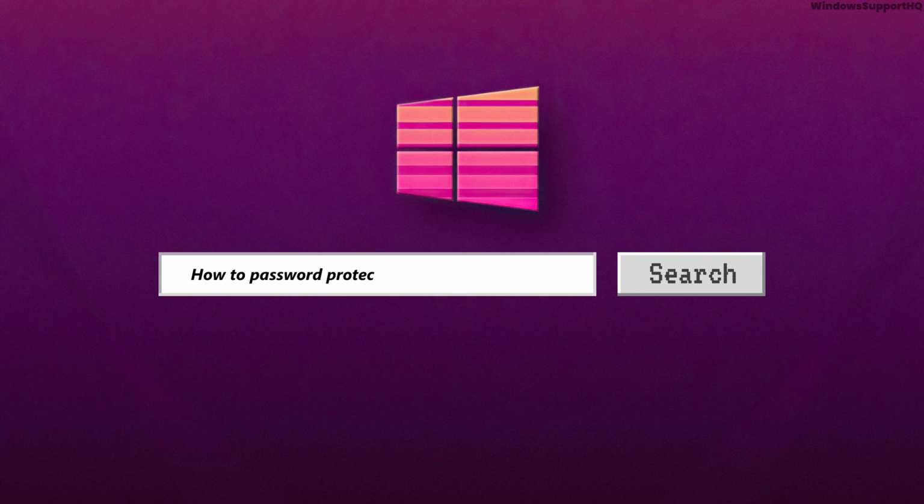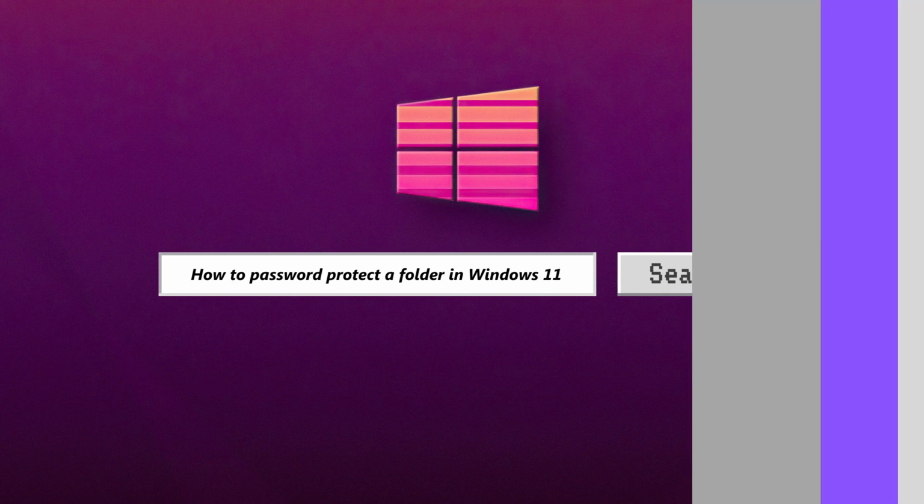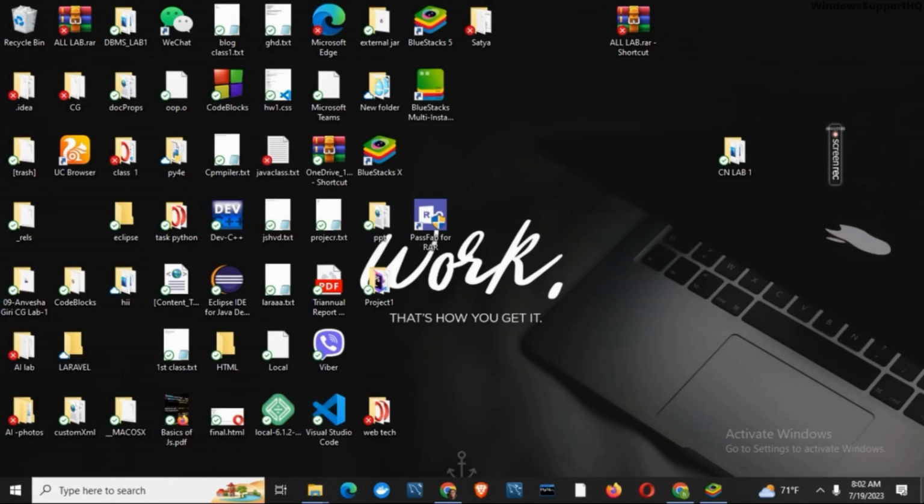How to password protect a folder in Windows 11. Hey everyone, let's get started. If you are worried about the security of your folders in Windows, here is a trick for it.